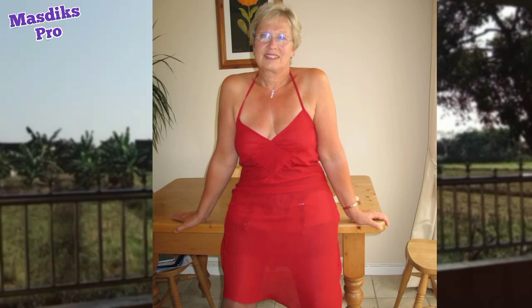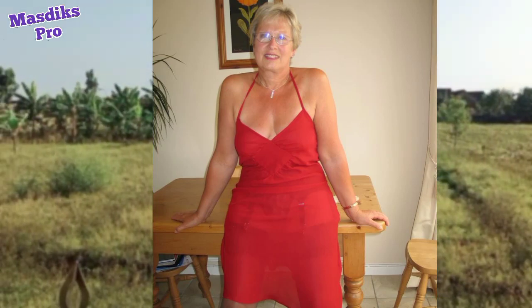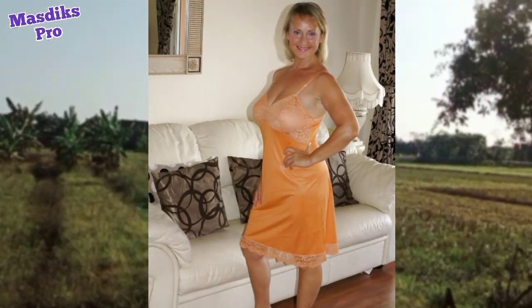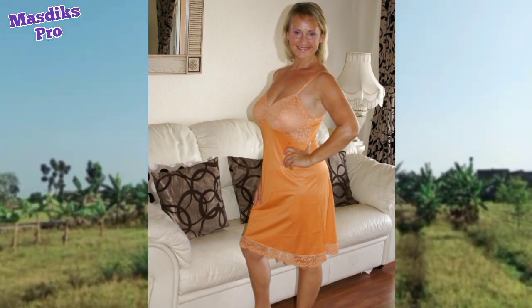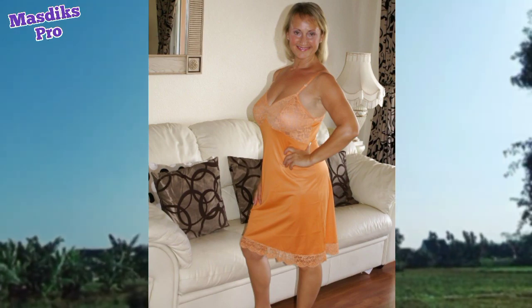This time I will show older women wearing bikinis. Number 1, we will show an older woman in a red dress, wearing glasses, in a photo position leaning on the table, guys. Number 2, we will show an older woman in an orange dress, short green hair. The photo position is in front of the white sofa, guys.